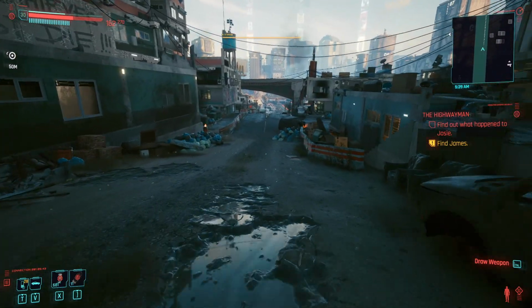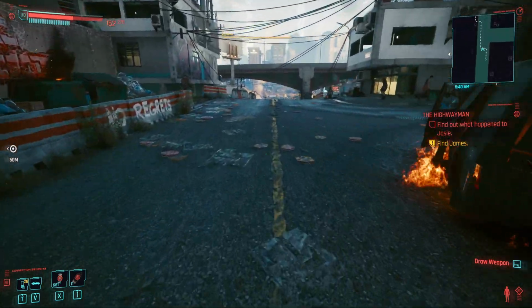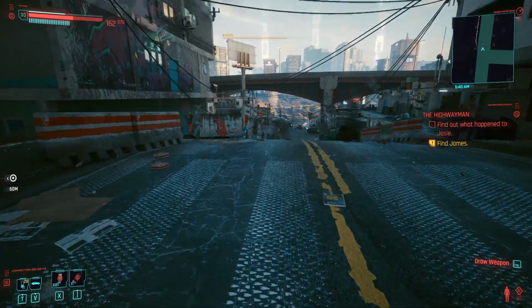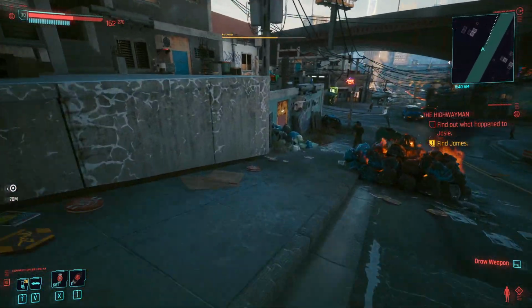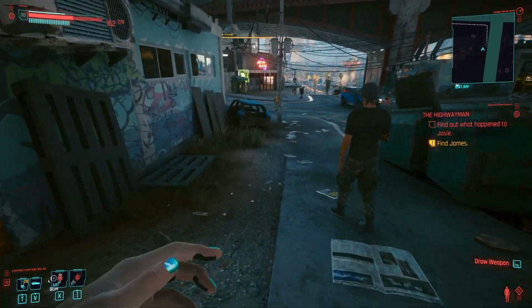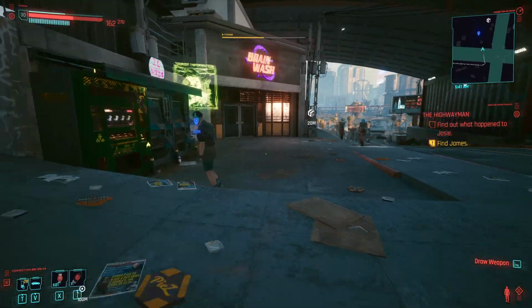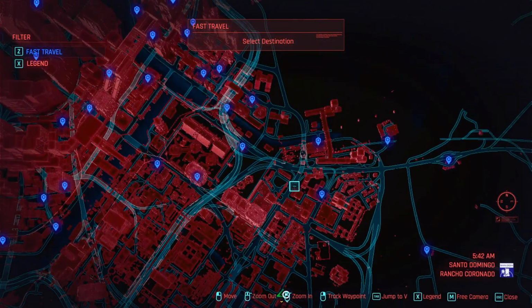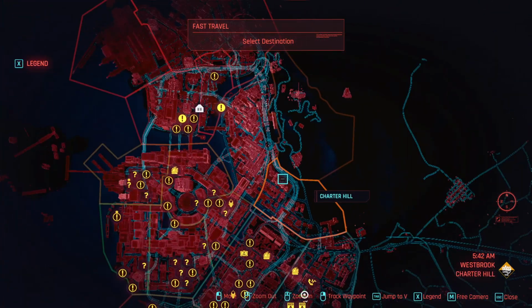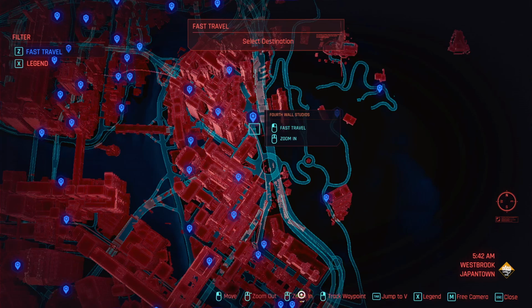Now, is this bench at a park area, or is this at a completely other kind of area? This will be like the follow-up for this mission, I think. So let's try to figure that out, because it grinds my gears. Yeah, that's Charter Hill, and that's Japantown. And let's start from Redwood Market.